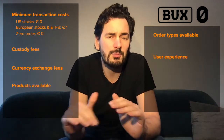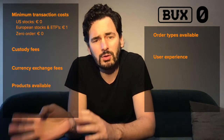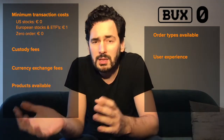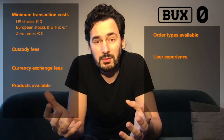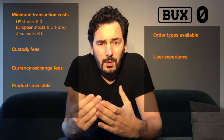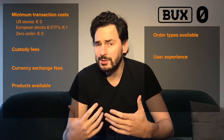If you're really 100% sure I want this stock and I want it today, then you should not create a zero order. You should create a market order, pay the €1 and you're fine. But in any other situation, when you really want to get the lowest transaction costs possible, because you're investing with very small amounts per time, then the zero order actually opens the door to a wide range of products that become interesting. So that's for transactional costs.